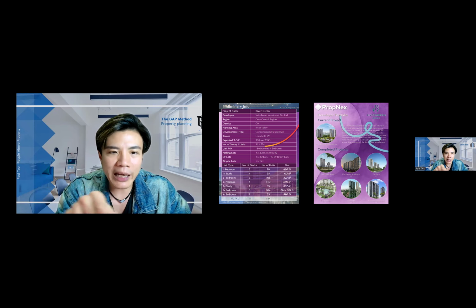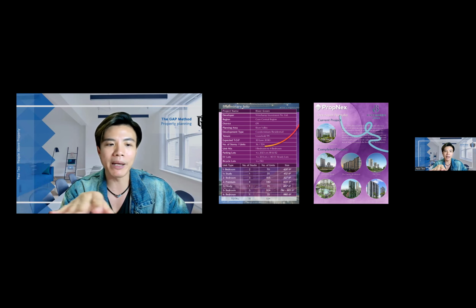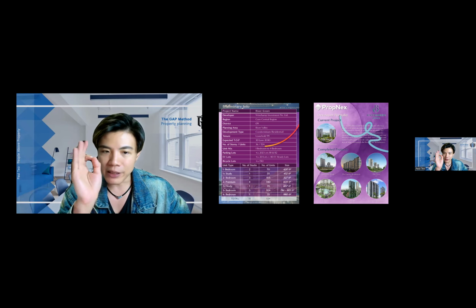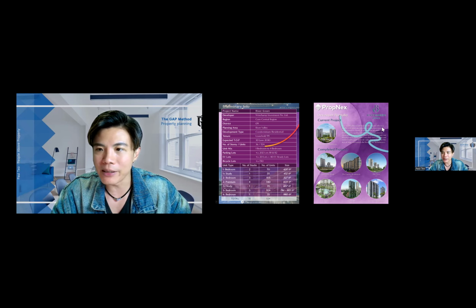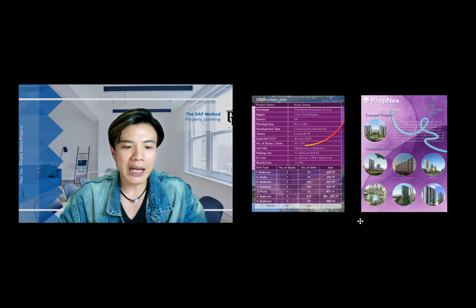And looking at the configuration over here, my dear friends, the unit mix is also very exciting. 1 bedder, 1 plus study, 2 bedder, all the way up to 4 bedder. Very decent, harmonized layouts. And looking at the project development itself, the developer does have a lot of other reputable, established developments.